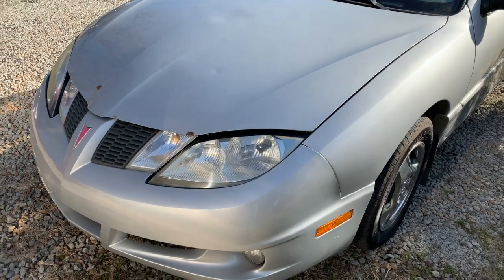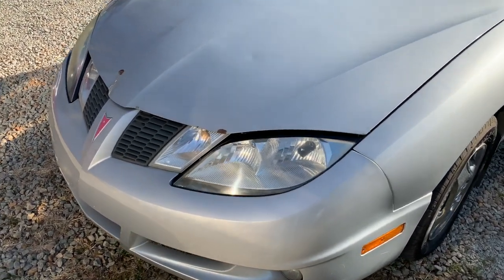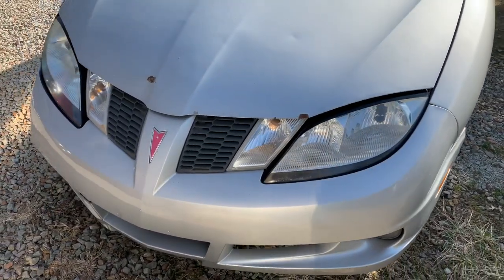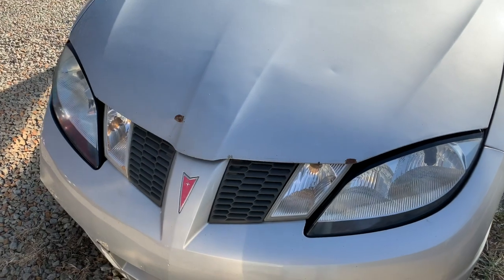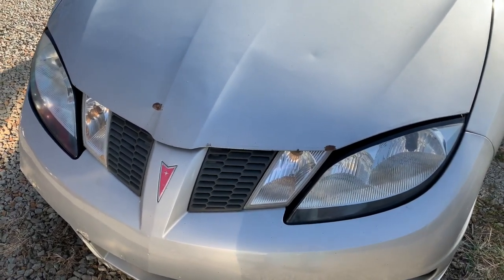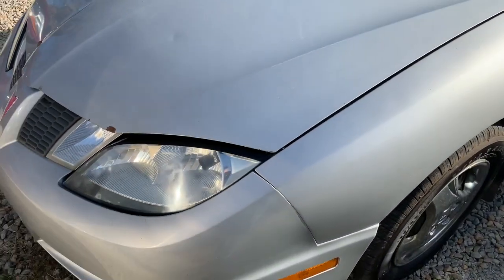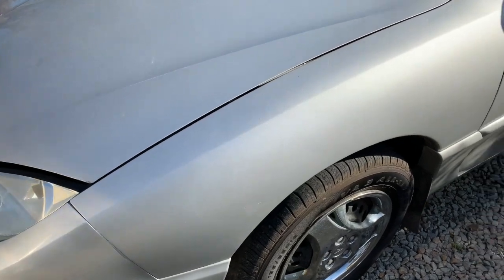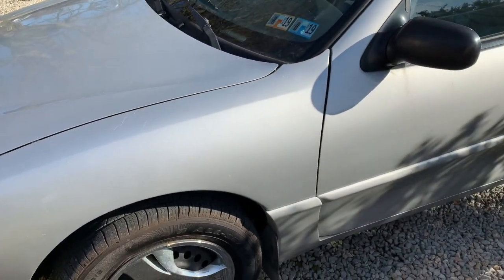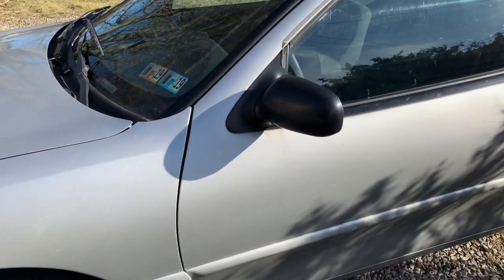I've always liked the style of Pontiac. It's too bad that the Pontiac brand has been discontinued by General Motors. The Pontiac Sunfire was brought to market in 1995, and it replaced the Pontiac Sunbird, and it was marketed by General Motors until 2005, where it was replaced by the Pontiac G5.